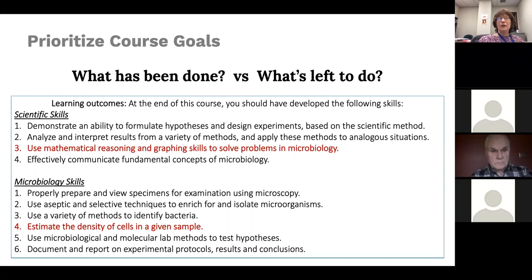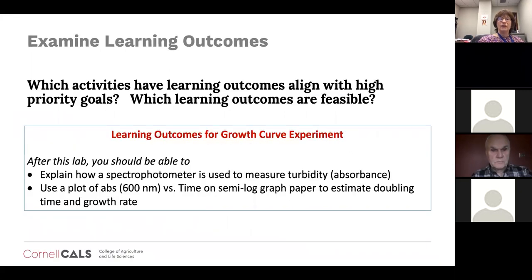What activities do I have that could help students achieve these goals? And so again, just as an example, maybe I'm going to have them do a growth curve experiment. And so this is one that I would say is aligned more with using equipment and analyzing data.